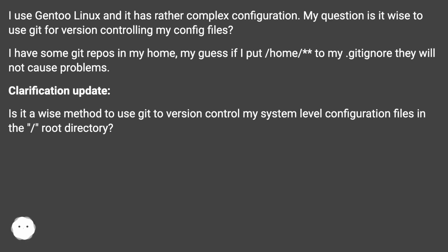Clarification update. Is it a wise method to use Git to version control my system level configuration files in the /root directory?